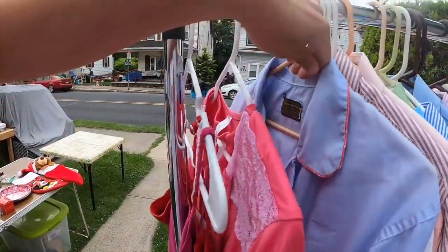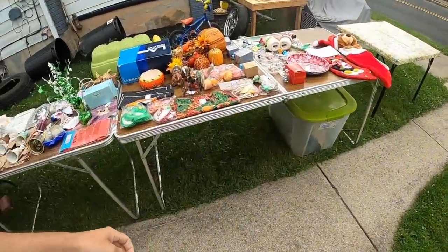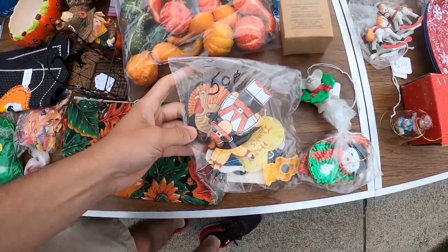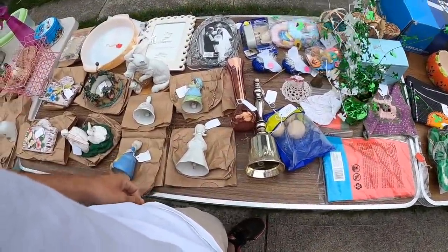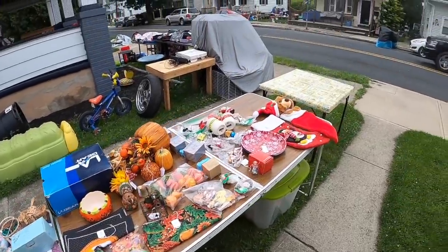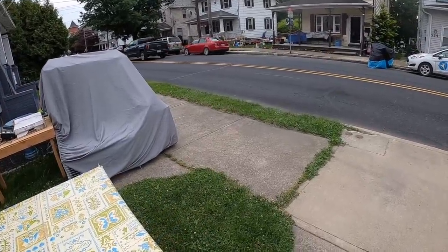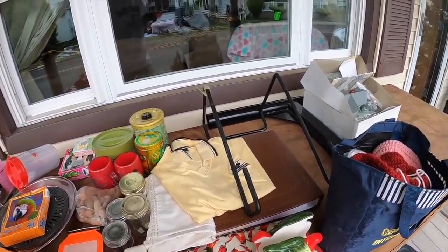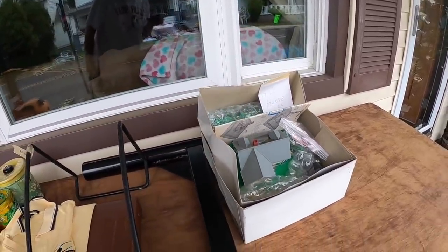Very busy road. Oh, what's this? Golden Supreme. Looks like an old tag. Interesting. Show up so early, some people still haven't even put out their stuff yet. Interesting. Wow, it's a train house that's caught on fire. That's weird.